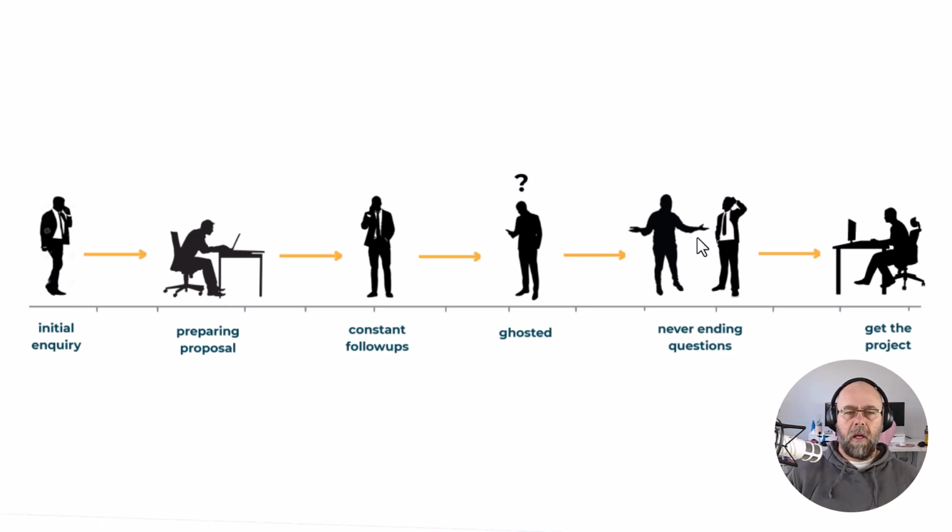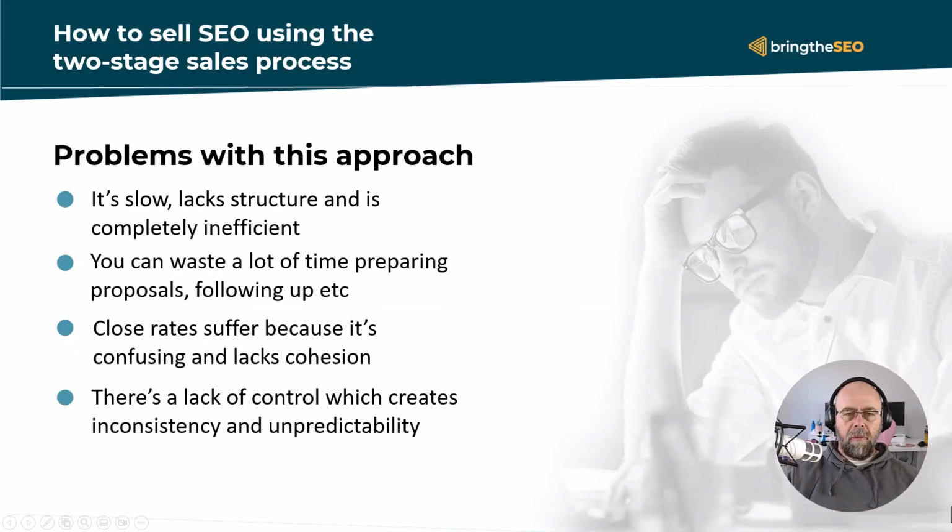And this is where you end up playing email and telephone ping pong. We're just going back and forth, back and forth. And then maybe, if you're lucky, you'll get the project and you can start work. The problems with this approach are numerous. Firstly, it's slow, it lacks structure, and it's completely inefficient.